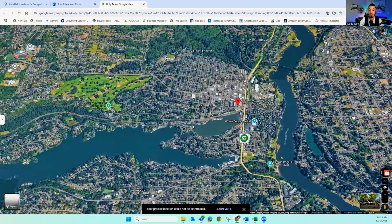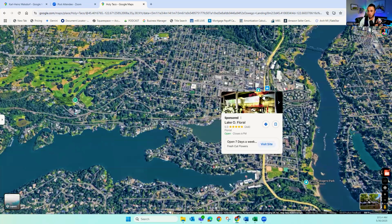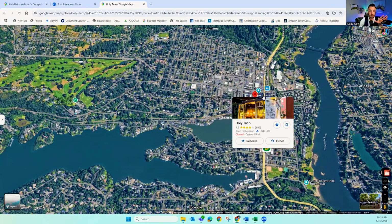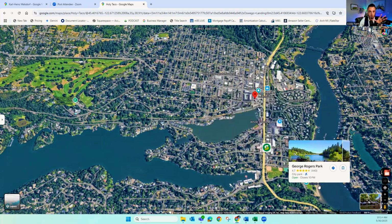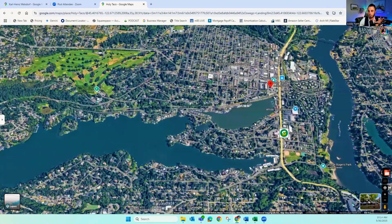Okay, so now, just to give you another anchor point, this was the Holy Taco in the great, charming little downtown area. This was the George Rogers Park we reviewed. Now, let's dive in a little bit more into the residential pieces.